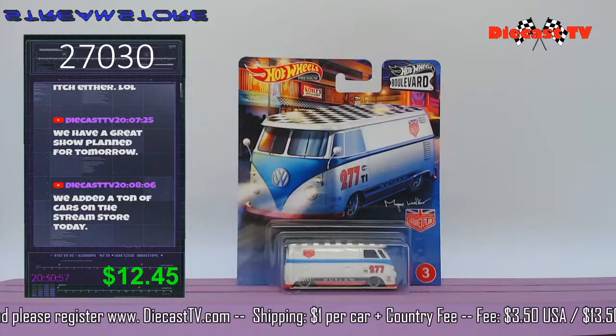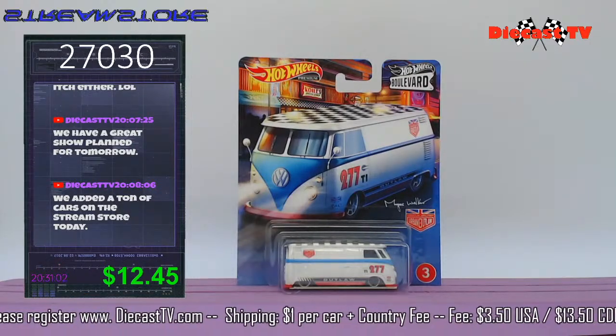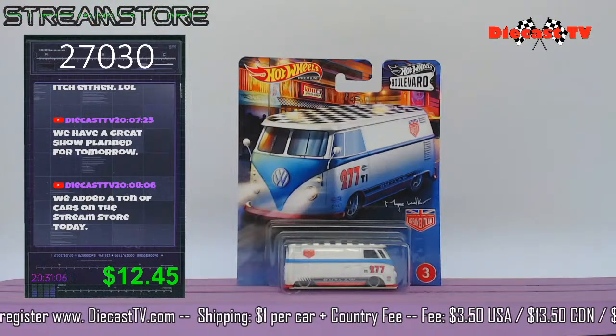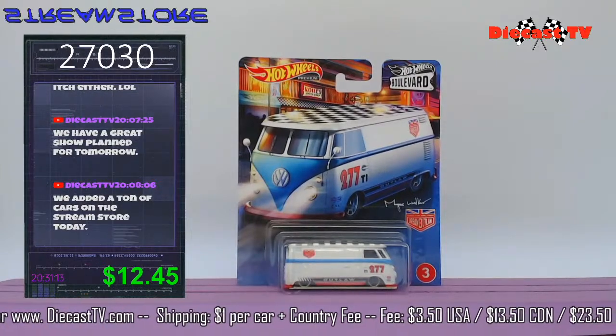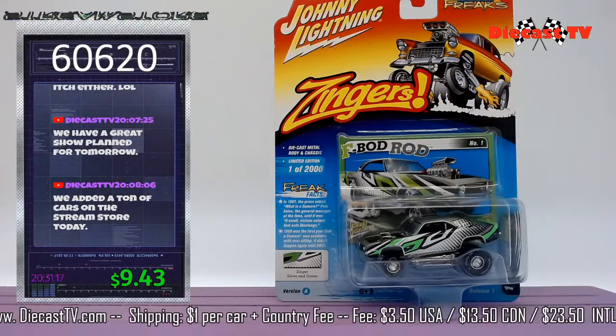Hot Wheels Premium Boulevard Series. Beautiful BWT1 panel. Magnum Walker Real Rider. It's a beauty. You want that BW, just type the number 27030. I love these Street Freaks.